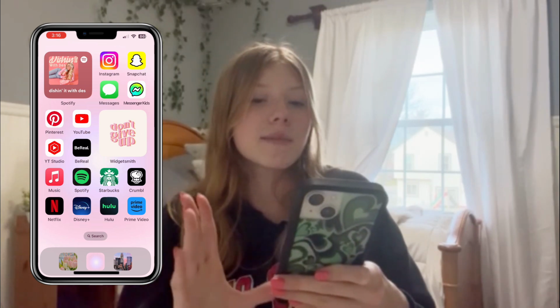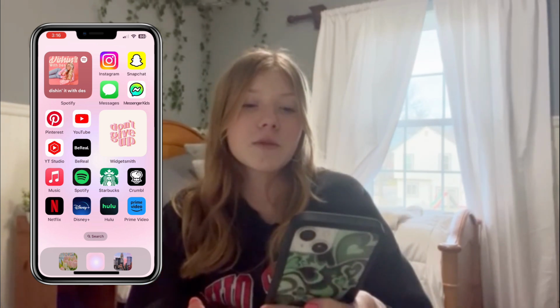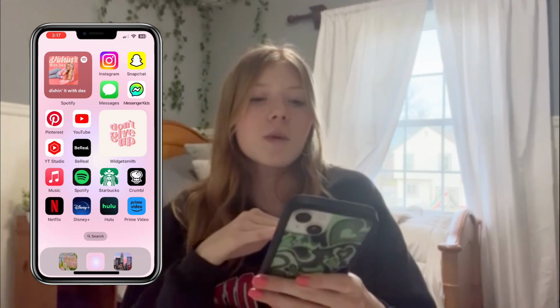Then we have Messages and Messenger Kids. Messenger Kids is pretty much a messenger, but for kids, obviously. But a lot of my friends don't have phone numbers, like the younger ones, so we use this to contact and FaceTime. It's pretty much like Snapchat, but downgraded a little bit. Then we have the rest of my socials.